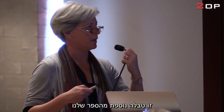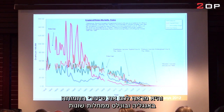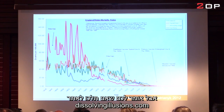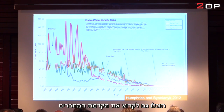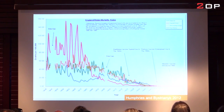This is another chart from our book, and it shows you the death rate in England and Wales from various diseases. Now, you can take pictures if you like. I'm happy for you to take pictures, but I'll tell you that if you go to dissolvingillusions.com, you can actually see all of the graphs that are in the book in color for free. You can also read the author's introduction, and you can read, I think, the first page of every chapter.